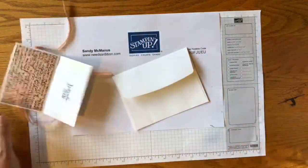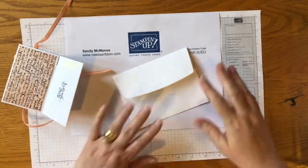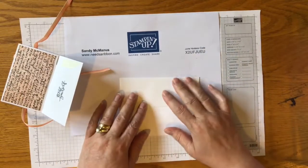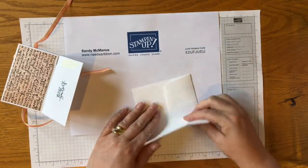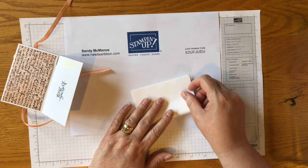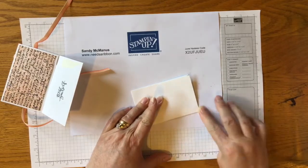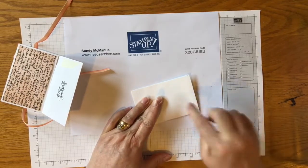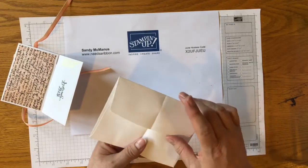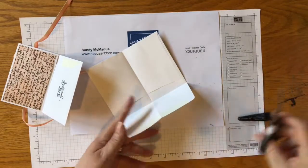So to do this, it's actually very easy to make such a thing. You take an envelope, put the flap side up, and you're going to fold it. I don't know if that'd be a mountain or valley fold, but fold it back on itself. I'm not going to get technical. A bone folder would be nice for this, but I don't have one. And you want to open that back up, and you want to cut along.